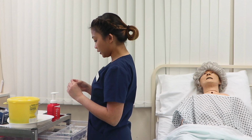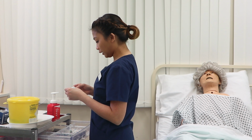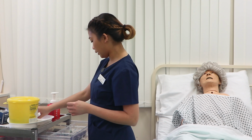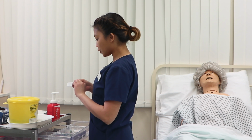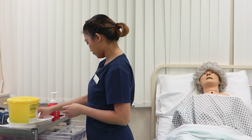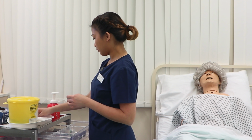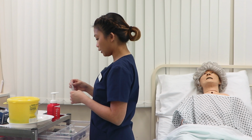Aspirating needle, clean, dry, and intact, expires 2025. Injecting needle, clean, dry, and intact, expires 2024. Syringe, clean, dry, and intact, expires 2023. 2 alcohol swab, both clean, dry, and intact, and expires 2023. Cotton balls, I will make sure to get it from a container which is not past expiry date. And plasters, clean, dry, and intact, I'll make sure I'll get it from a container which is not past expiry date.